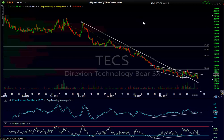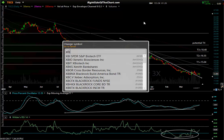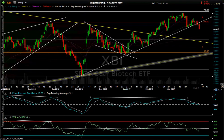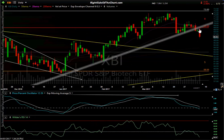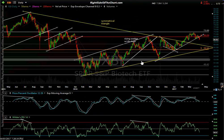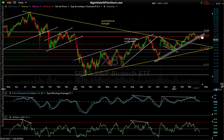Let's talk biotechs real quick. XBI, I pointed out a breakdown the other day. A couple others in the trading room are also tracking this one and short the biotechs. Here is a breakdown. This is a daily chart. The bigger picture has this symmetrical triangle here in yellow, defined by this line and this line, breakout. And then more importantly, we had this uptrend line recently, and we also had a divergent high on that.